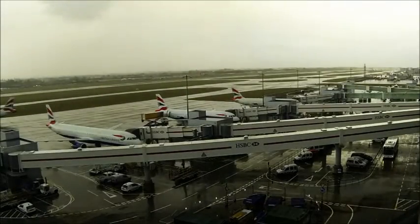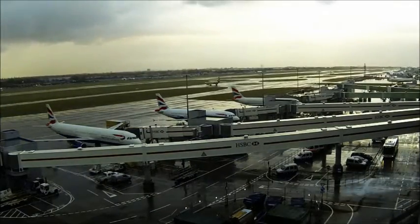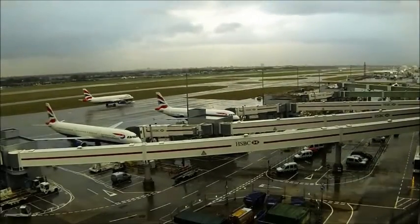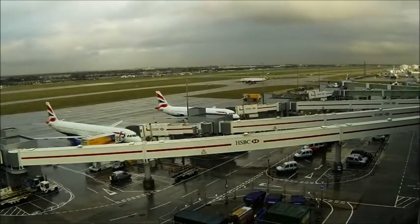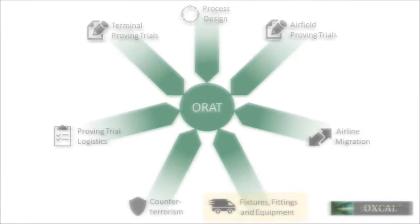A less than optimal start to Terminal 5's operating life convinced Heathrow to invest in a more robust and extensive operational readiness program to deliver a seamless, trouble-free opening. Recognising Oxcal's strong operations and aviation experience, our consultants were trusted to lead critical elements of the operational readiness program to help Heathrow realise its goal. Oxcal's experienced professionals were active in areas such as terminal and airfield proving trial and delivery, proving trial logistics, fixtures, fittings and equipment logistics, process and contingency re-engineering, airline migration and counter-terrorism.